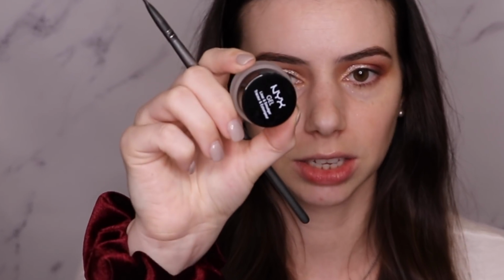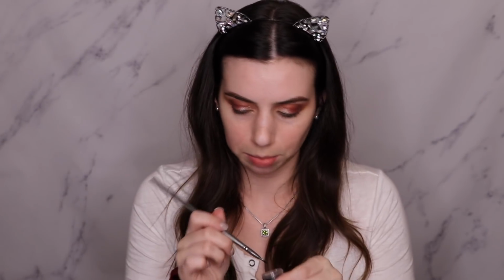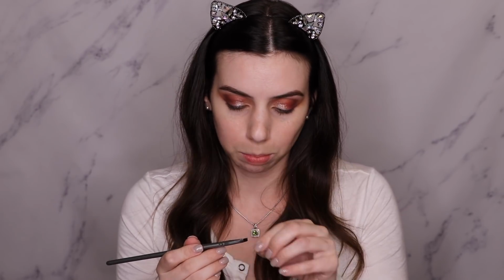For eyeliner, this is the NYX Gel Liner. This is a BH Cosmetics angled brush. It's not labeled or anything. I got a set a couple years ago and I absolutely love their brushes. BH Cosmetics and Morphe are very affordable. And I'm just gonna do a baby wing. You're not really supposed to tug on your eye.